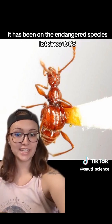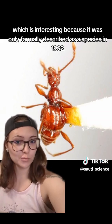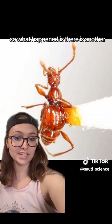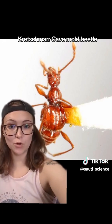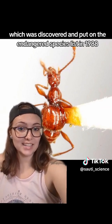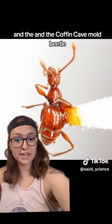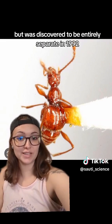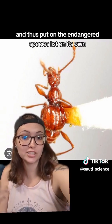It has been on the endangered species list since 1988, which is interesting because it was only formally described as a species in 1992. So what happened is there's another slightly more well-known type of cave mold beetle, the Kretschmar cave mold beetle, which was discovered and put on the endangered species list in 1988, and the Coffin Cave mold beetle was thought to be the same species as the other one, but was discovered to be entirely separate in 1992 and thus put on the endangered species list on its own.